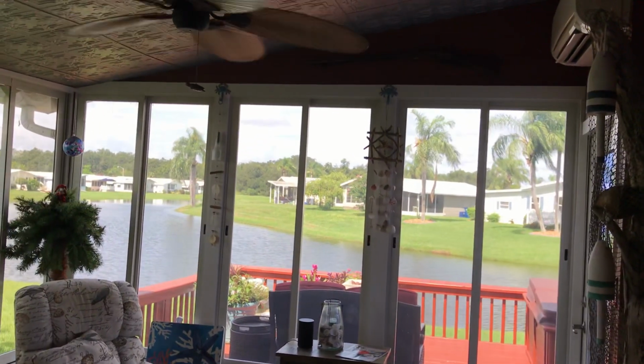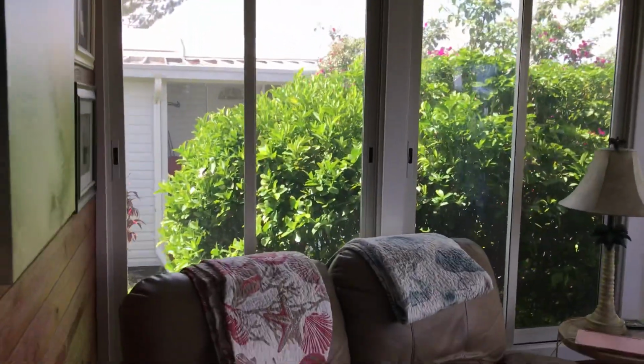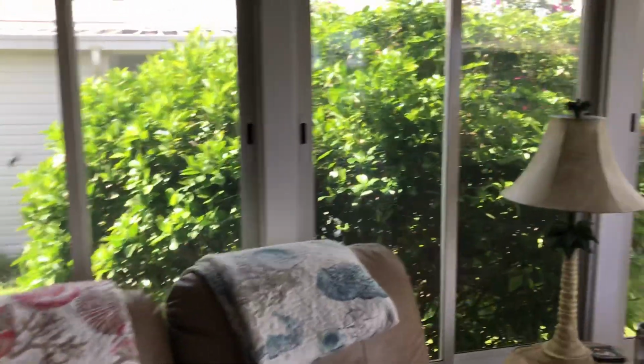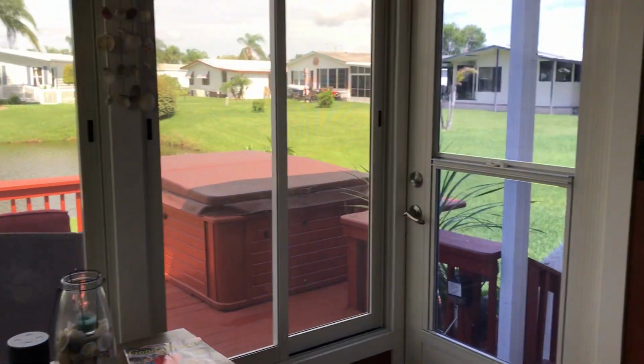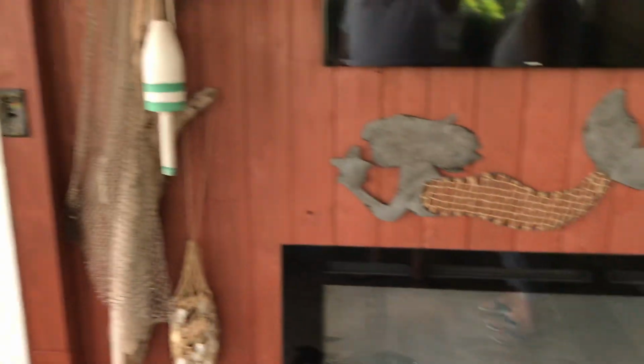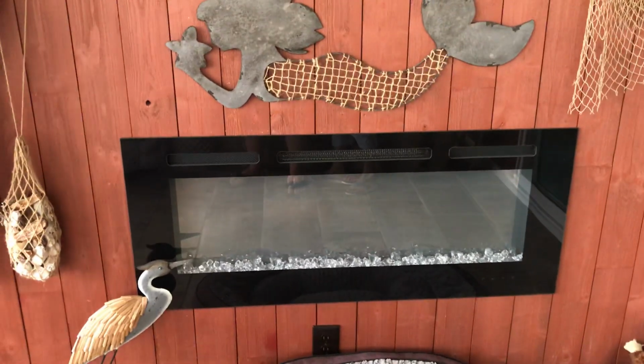Features a Mitsubishi type air conditioning unit. And this gorgeous view of the lake. Fireplace, which is gas.